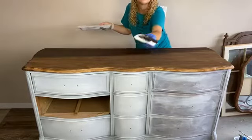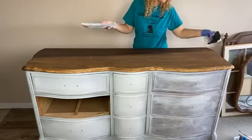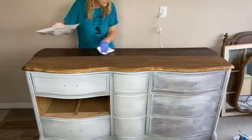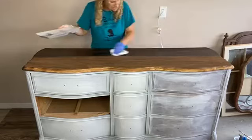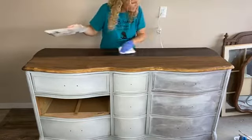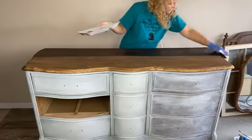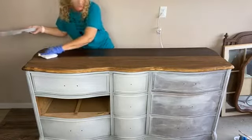So you can see I'm just putting some stain on here. I do always like to start on the ends because you don't want smudge marks in the middle. So my last pass, you can work it in, but my last pass is always very smooth and long.